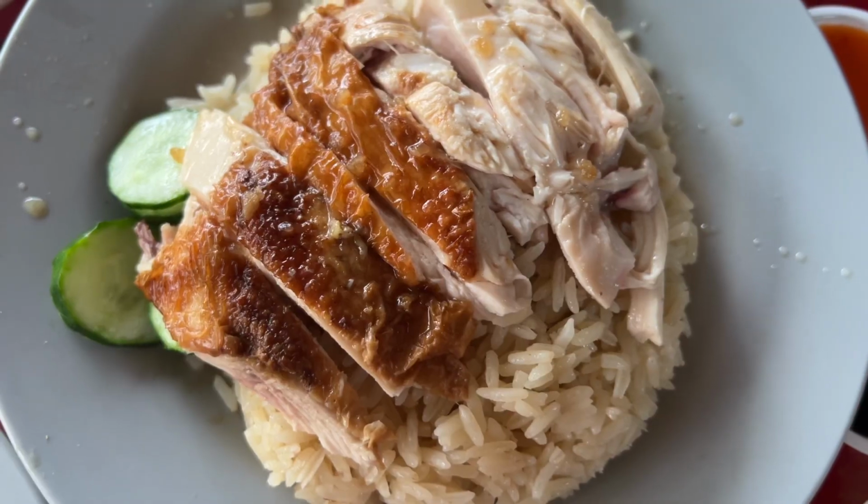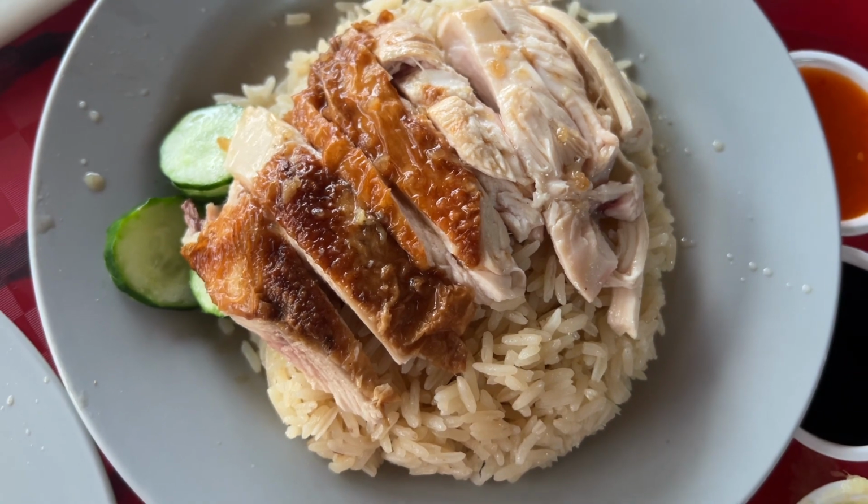This is deceptively simple. This is really good. Also, I don't know what they did with the rice. It kind of tastes like they cooked the rice in broth as well. Oh, for sure. And it's firm, like almost al dente rice, I think. It is very, very good.